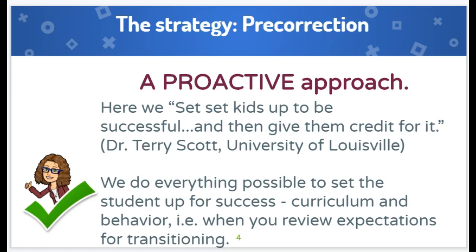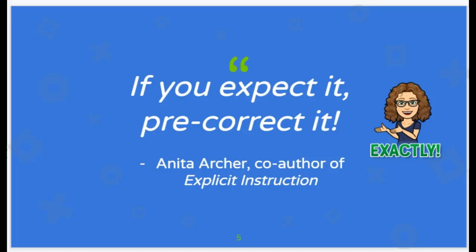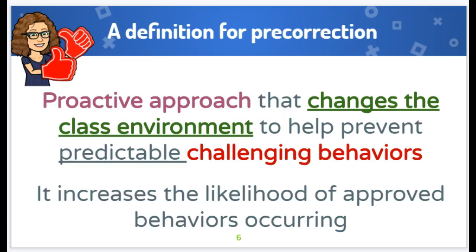So whether that's accessing the curriculum, responding to academic questions, or the behaviors that we're expecting them to exhibit, we want to make sure that students have what they need to be successful. As Anita Archer, who is one of the co-authors of Explicit Instruction, has said for years, if you expect it, precorrect it.